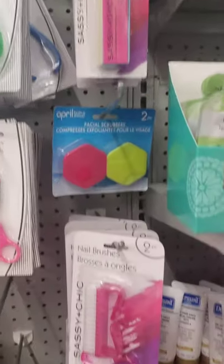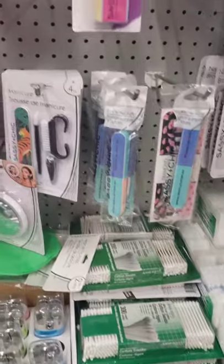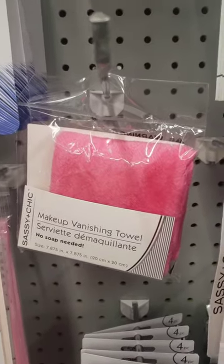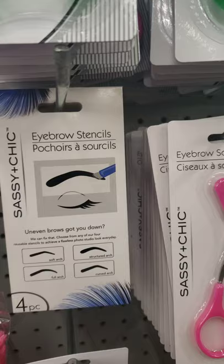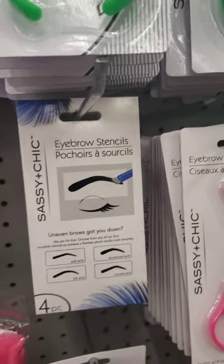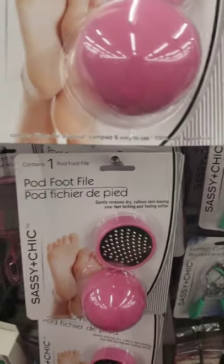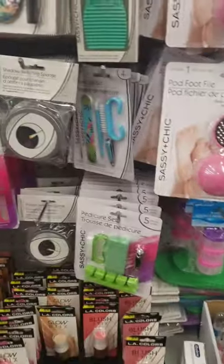Here we go. So we're in the cosmetics. Let's see. What do I see? I actually bought one of the makeup vanishing towels. Haven't used it yet. Lyrian, look at that. You can practice your eyebrows with those. They have the pod foot foul. Scrape your feet off good there. I'm not gonna get one of those.